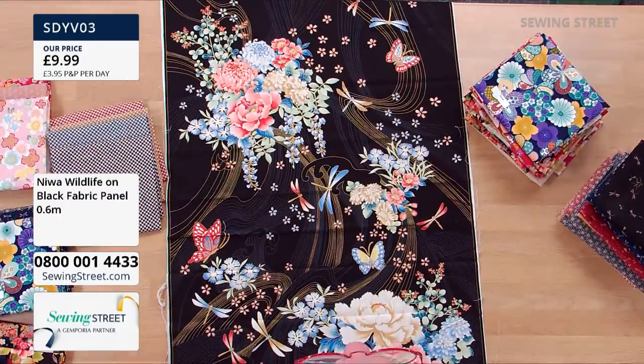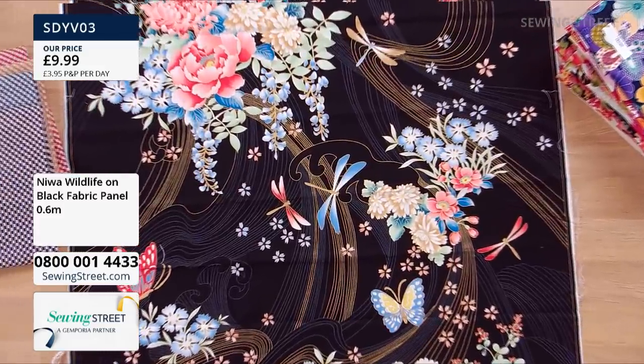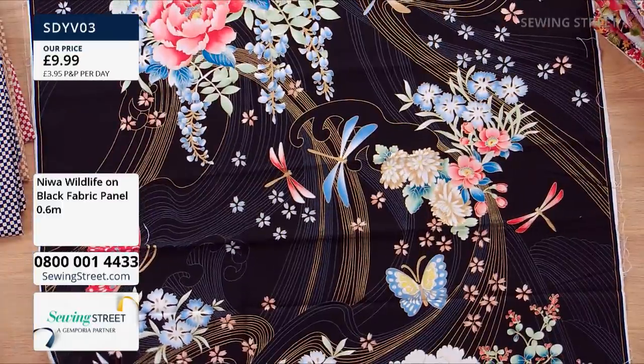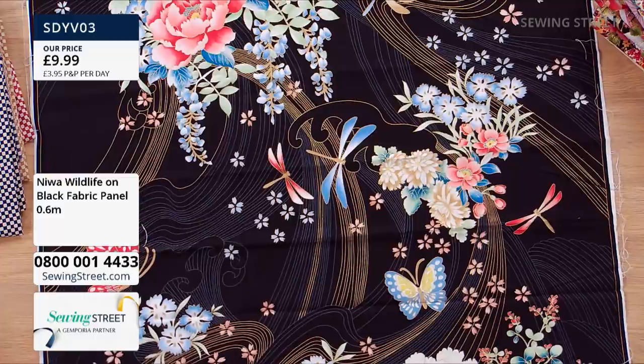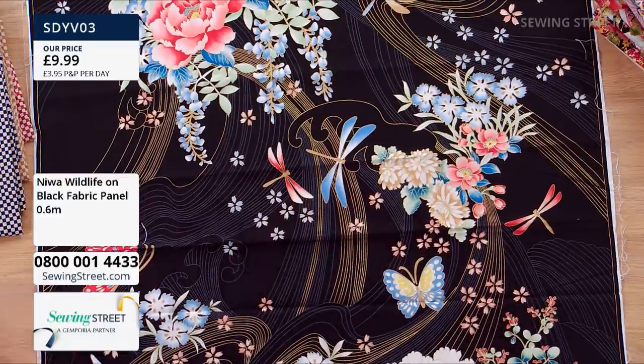$9.99. It's the Niwa Wildlife on black, the darker one. It's lovely, isn't it? $9.99. It's lovely, isn't it? Love all the gold swirls going on.